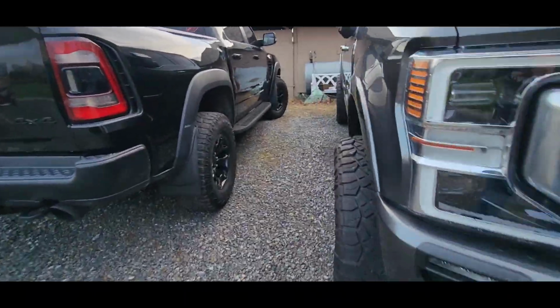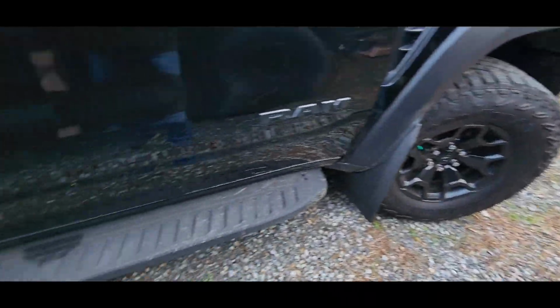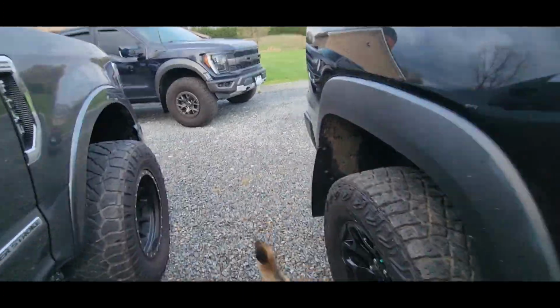Does the Ram have that same look? I don't think it does. So Ram, see how it flows? Kind of molds right into it. So I think the Ram has a better look. I think it's a little more cool, I think. But the Raptor looks cool.